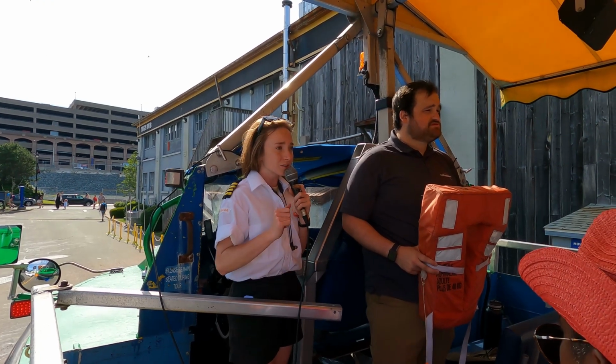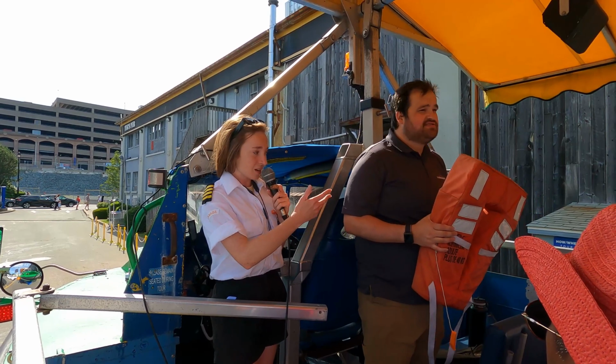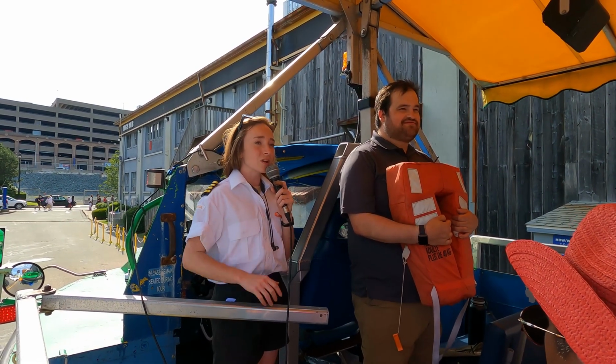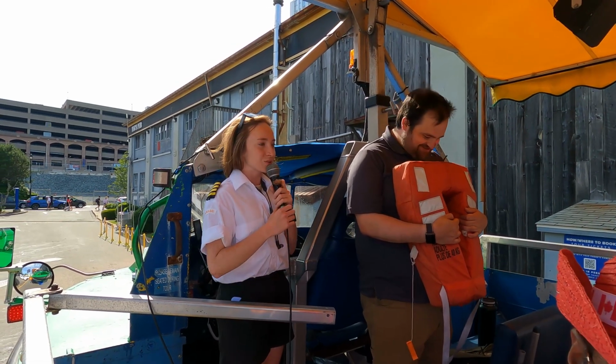of course we do have life jackets for everyone on board. The little ones, I have child-sized ones tucked in along the side, but for everyone else, the adult sizes are under your seats. We do not need to wear them. However, if you did have to wear them, it's pretty simple, as Nick is going to demonstrate for us.